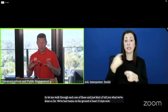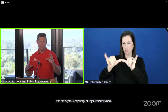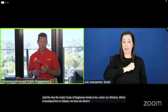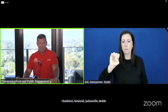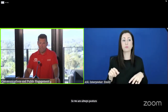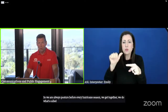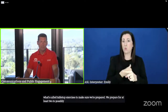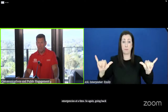The way the Army Corps of Engineers works is, under our division, which is headquartered in Atlanta, we have 6 districts: Wilmington, Charleston, Savannah, Jacksonville, Mobile, and out in Puerto Rico. Before every hurricane season, we get together and do what are called tabletop exercises to make sure we're prepared. We prepare for at least 2 to possibly 3 simultaneous emergencies at a time. So again, going back to my earlier thought, we're not going anywhere.